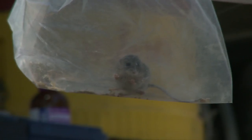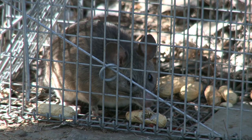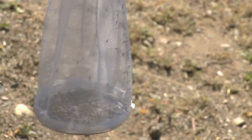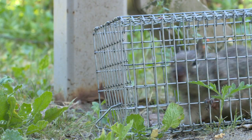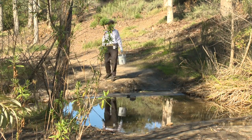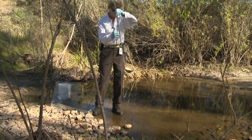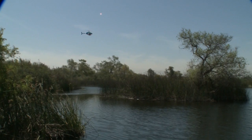Some mice can carry hantavirus. Rats can spread foodborne illness and can cause a lot of property damage. Mosquitoes can carry West Nile virus and many other deadly diseases. Squirrels can carry plague. The Vector Control Program led the charge in 2008 in the fight against West Nile virus. They were very successful, and they continue through their diligence of surveillance to monitor any type of emerging vector-borne diseases.